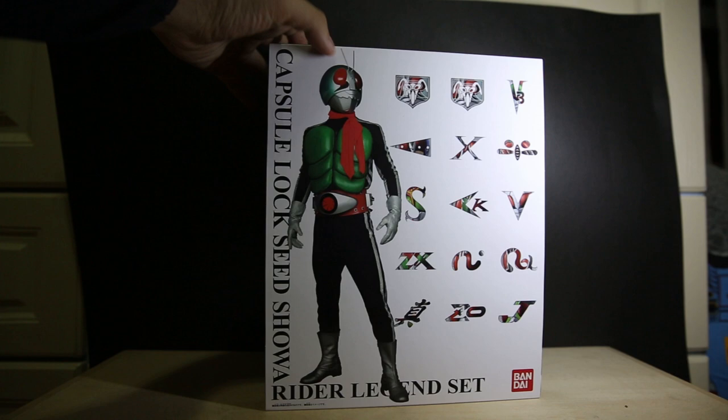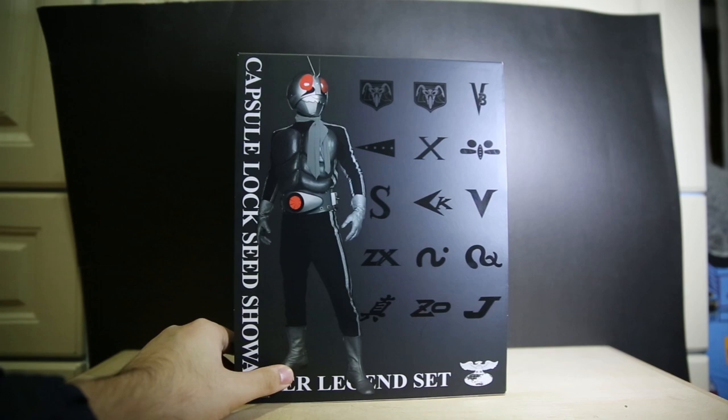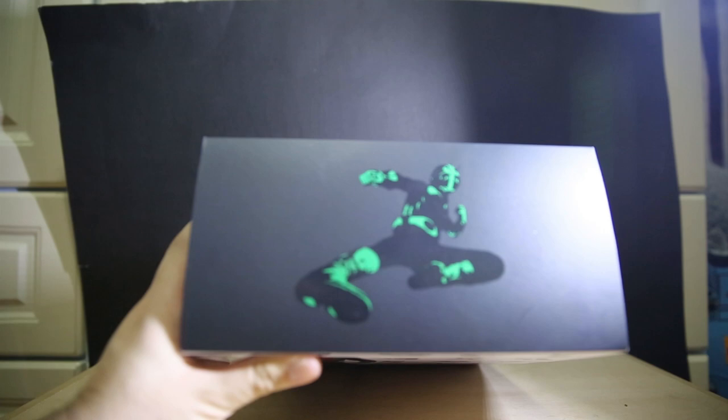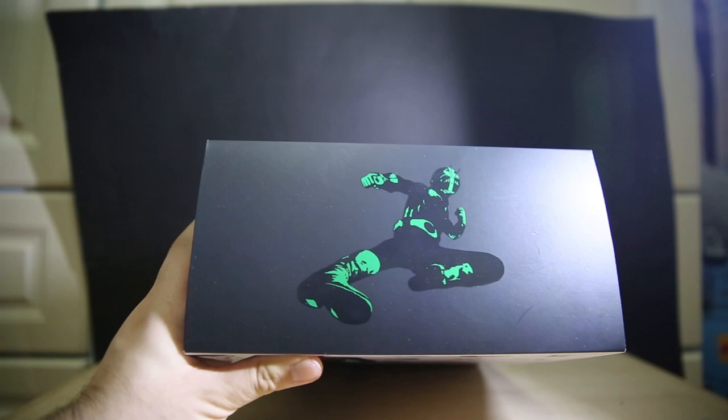The other side is sort of the black, white and red version, which I'd say is even cooler. I really like this side of the box. Yep, Bandai logo on one end, and the other end is the Shocker logo. On the top of the box, oops, wrong way around, it should be this way. Some of you can probably see why I said this really needs a protective box. This is the same Rider Kick as in the Ichigo LockSeeds. And at the bottom, you just have all the information.